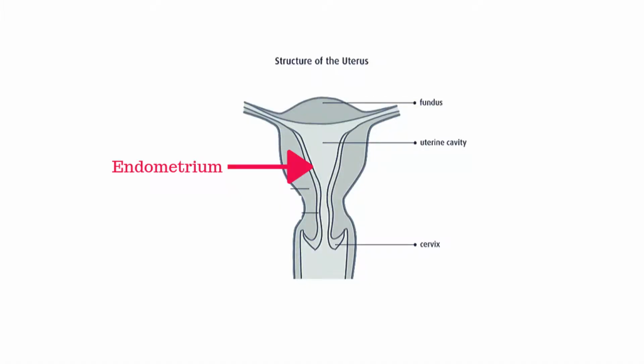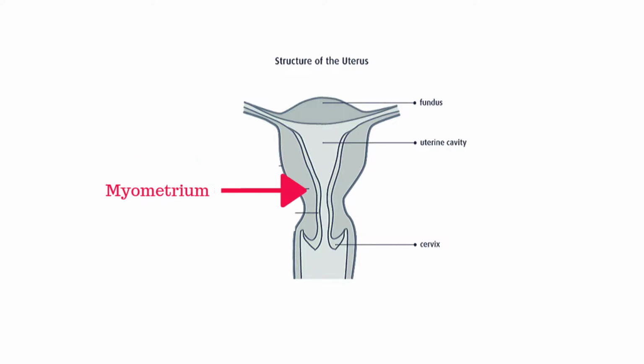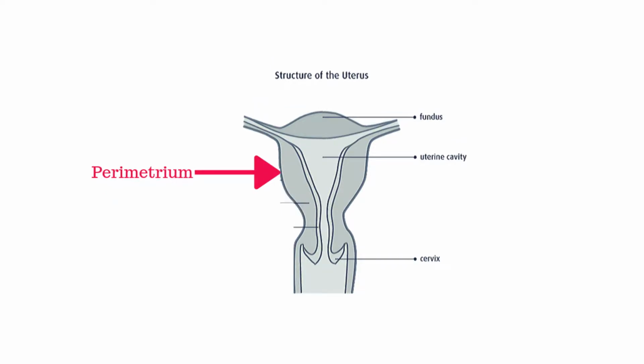First, let's talk about the structure of the womb. The womb is made of 3 different layers. There's an inner layer, which is the cavity within which the baby is carried, and that's called the endometrium. There's the middle layer, which is made of muscle, and there's the outer layer that is closely related to other organs within the abdomen or the pelvis, and that's called the perimetrium.